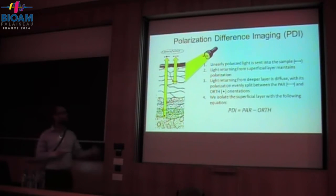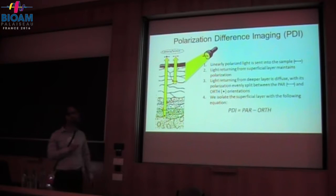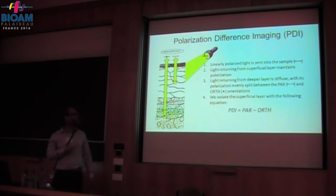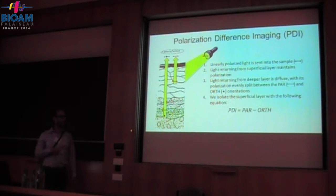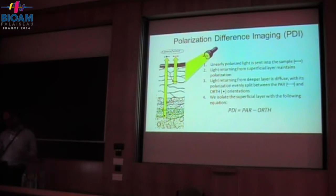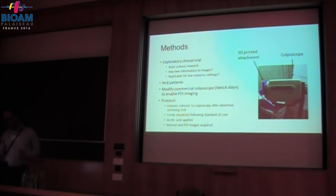To give you a simple overview, we shine polarized light on the tissue, and we detect both polarizations. Now, as you know, the light that's polarized parallel to the incoming polarization will be from both the superficial layer and the deep layer, and the light that's orthogonal will come from the deep layer. When you take the difference, you can isolate that superficial layer. Oftentimes, people also scale this by dividing by the sum of the parallel and the orthogonal components, which we do sometimes as well, but not in this trial.